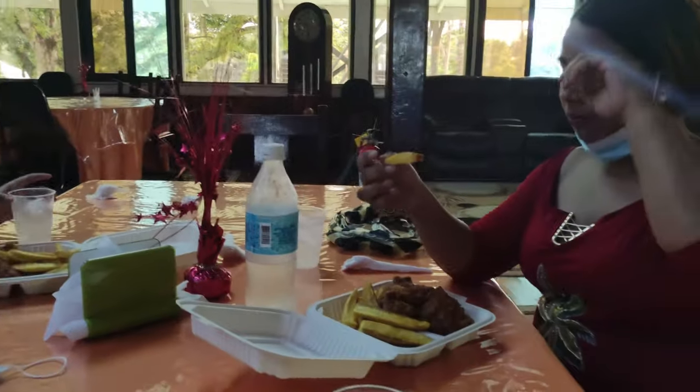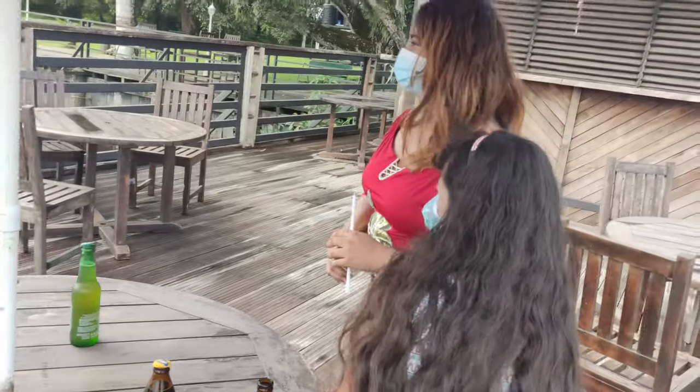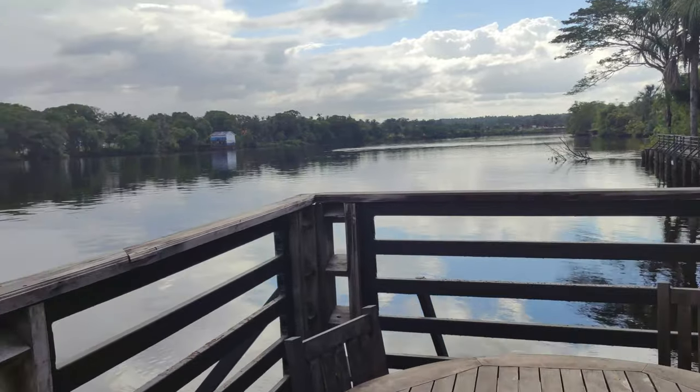Alright, guys. Yes, people. So we got Slim and Cutie Pie carrying a ration here. We had a nice scene. We had some rain and now we got some sun.